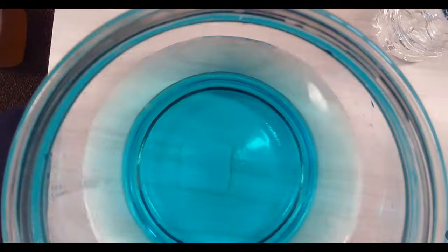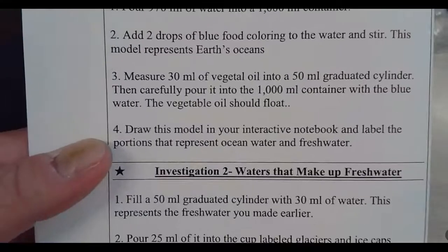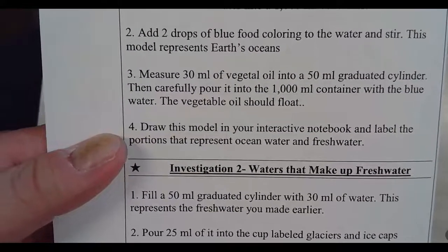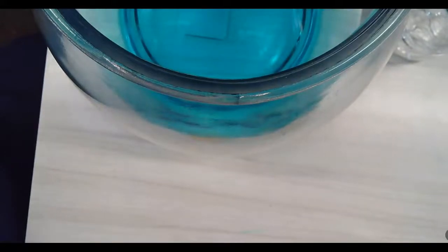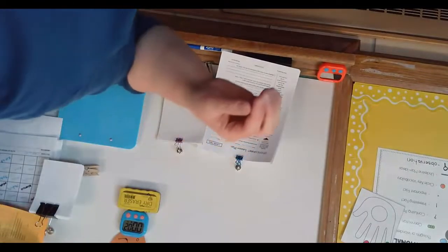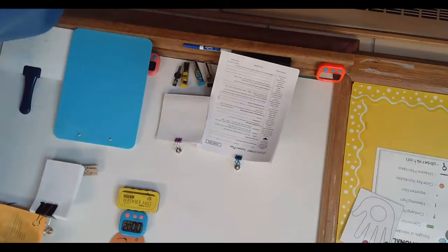Yeah. All right. So now I need to measure 30. What? Okay, so next I need to, according to my directions, in investigation one, measure 30 milliliters of vegetable oil into, I'm going to use my 100 milliliter graduated cylinder because it's glass and the other ones were plastic. So, I'm going to rotate you twice. One, two. I'm hoping. Nope. Not working. There we go. Moving on.